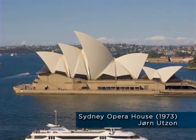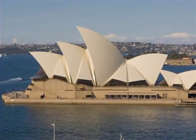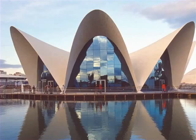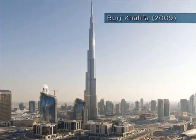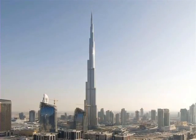And Sydney's most famous structure, the Opera House, with its distinctive curved shell roofs, all reinforced concrete. This even more astonishing roof at the City of Arts and Sciences in Valencia, Spain, an impossibly thin concrete shell. And finally, the world's tallest building, the Burj Khalifa in Dubai, a towering monument to modern reinforced concrete technology.